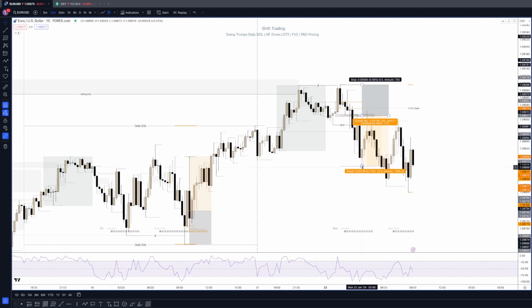So all we have to do now is wait for the 3-candle formation swing low to form. Once that formed, I set my limit order. Market then went up, tapped me in, and instantly dropped to the downside. I execute off the 62 level of the OTE because I'm guaranteed to get into the trade.